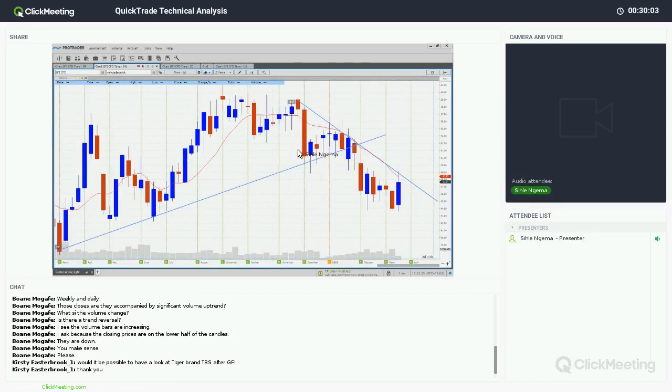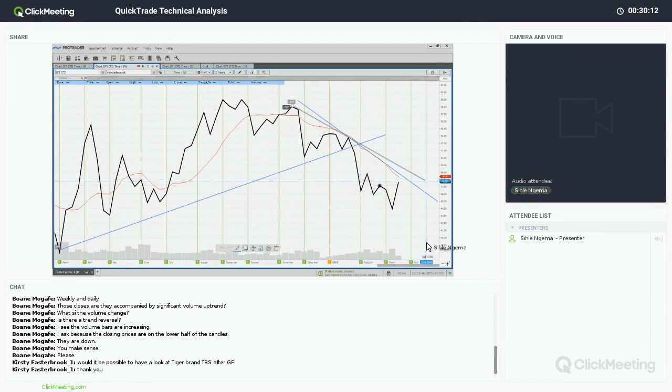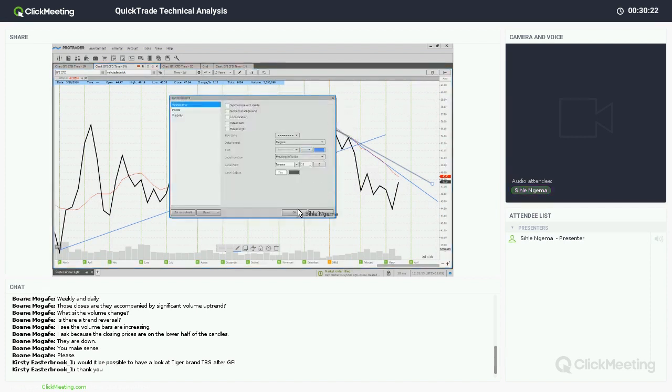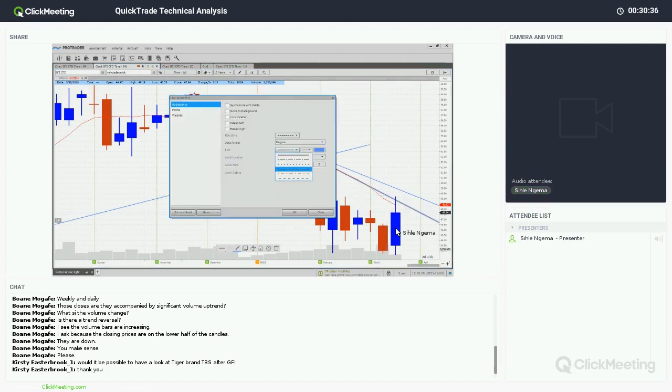Okay, let me change this. Let me make this one a dotted line. The dotted line on this chart. Let me make it a little bit bigger. You see that thick dotted line? That is our resistance. Sorry, our falling trend line that we have, which has been capping gains on GFI, and it did that today.